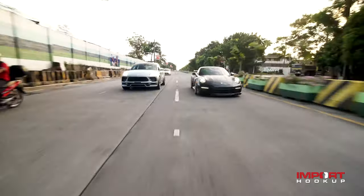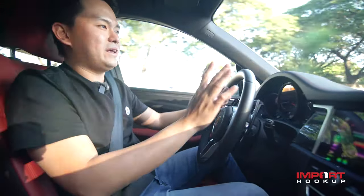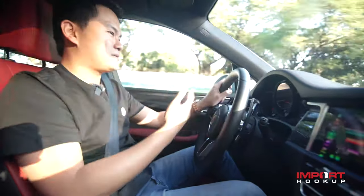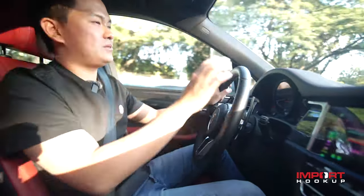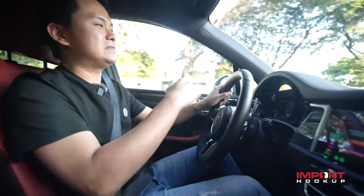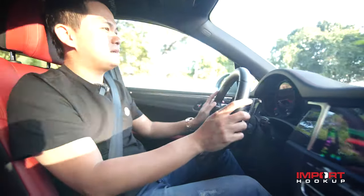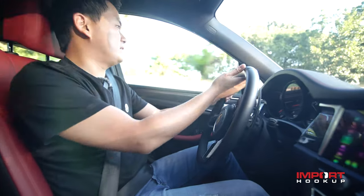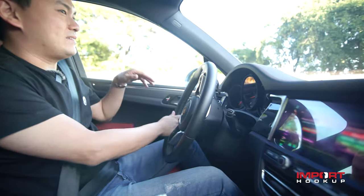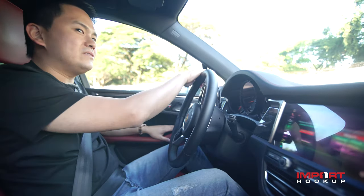Nothing too loud. As I always say in the channel, I never like loud SUVs. There's no point to it, guys. I mean, you can make a sports car or an exotic loud, but please don't make an SUV so loud that it's not comfy to drive. There's no point. SUVs are not designed to be noisy and not really designed to be super sporty. So yeah, a little sound is okay.